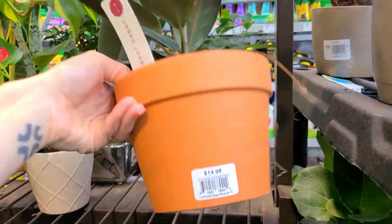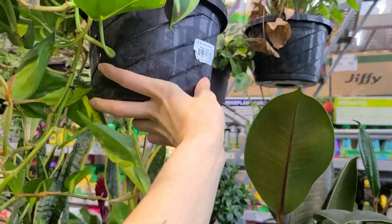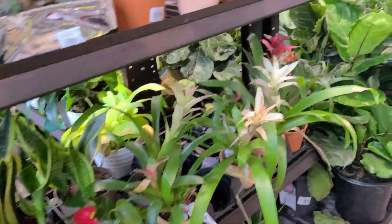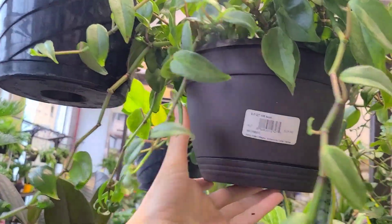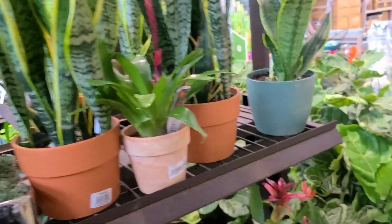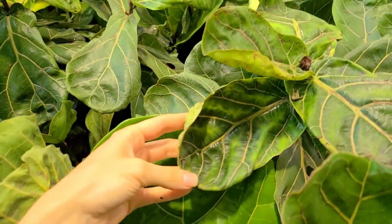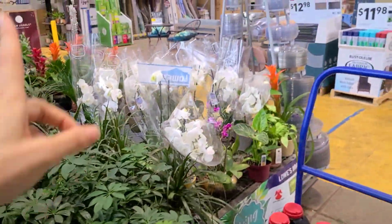Ficus. It's the Brazil hanging here for 16. Not looking great. Not looking great. Here's that peperomia that I can never remember the name of, but I have cuttings in water. I've had them in water for well over a year. That's fine. Some really sad fiddles. Okay, well, there's more stuff over there.